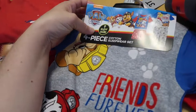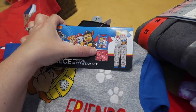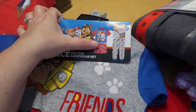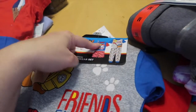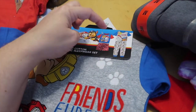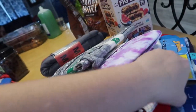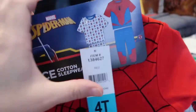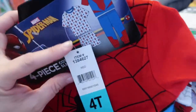So this is a Paw Patrol set. These are interchangeable, but he has a short sleeve outfit and a long sleeve. Toddlers don't always use covers, and my house is like 72 degrees. Don't judge me. But it's really hot in my bedroom. He'll probably be in this sooner than later. And then I also got him one. I really wanted 2 of them, but I got this one in 4T. Same thing, 2 little Spider-Man outfits, and this will be 1 size up.